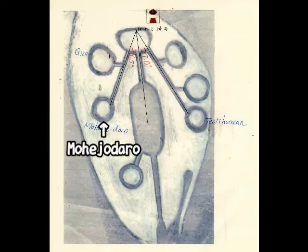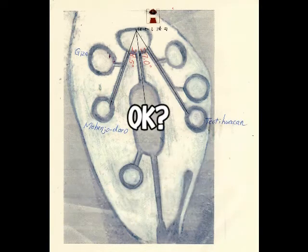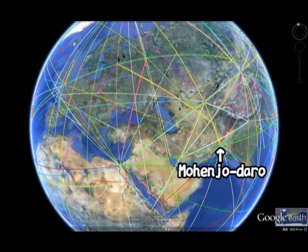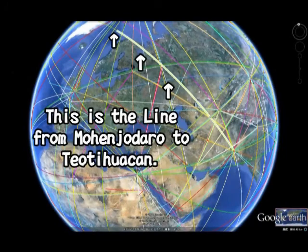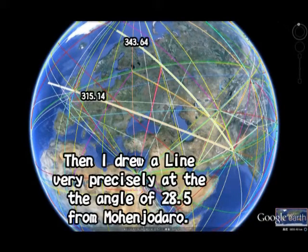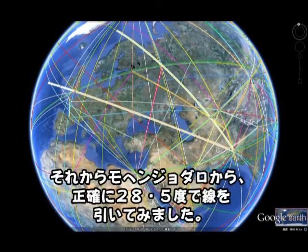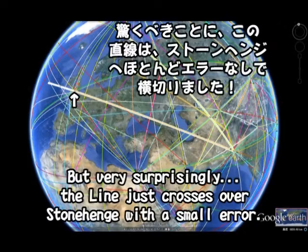This is Mohenjo-daro, and remember this 28.5 degrees, right? This is Mohenjo-daro, Pakistan, and this is the line from Mohenjo-daro to Teotihuacan, Mexico, directly. Very precisely, I drew a line between Mohenjo-daro and Teotihuacan. And this is the line I drew at the angle of 28.5 to know where it goes. I wanted to know where it goes. So I drew another line like this. This line was drawn by me at the angle of 28.5.